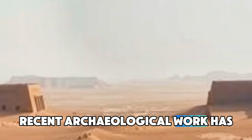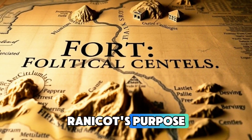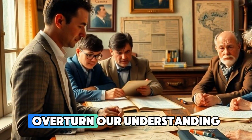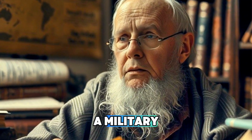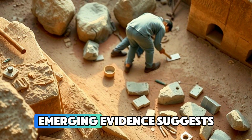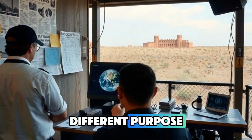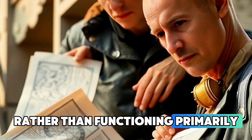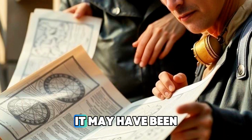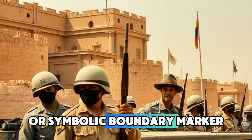Recent archaeological work has begun uncovering clues that might finally explain Ranikot's purpose, and the answer might overturn our understanding of what this massive structure actually represents. While traditionally viewed as a military fortification, emerging evidence suggests Ranikot may have served a fundamentally different purpose. Some researchers now propose that rather than functioning primarily as a defensive structure, it may have been created as a ceremonial site or symbolic boundary marker.